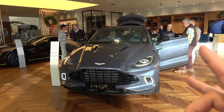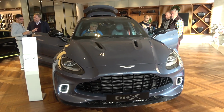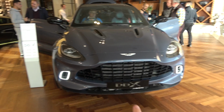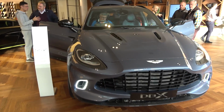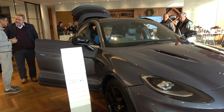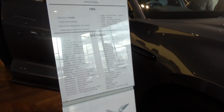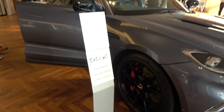But seeing it here in the showroom underneath this light is totally different to how it was manufactured at Red Bull. So to see it with all of its carbon fibre glory along the front here, I still love these Zagato style LEDs. So cool. There's a lot of interest around this car. They've got all of the statistics here as well. Prices start from £158,000, available to order now.